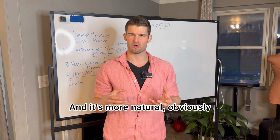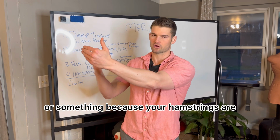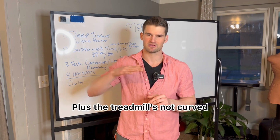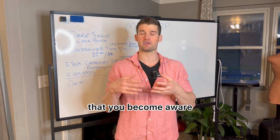And it's more natural, obviously, to film someone on the ground in nature or on a sidewalk or something, because your hamstrings are actually pulling the ground rather than the treadmill moving, et cetera. Plus, the treadmill's not curved. There's so many different mechanics and variables that we have to take into place. But nonetheless, it is very important that you become aware.